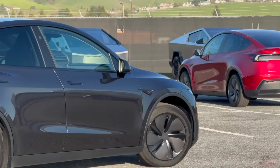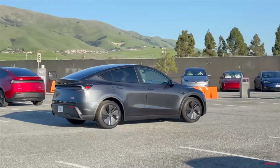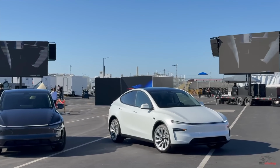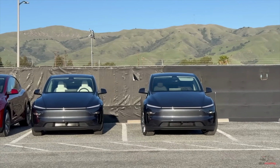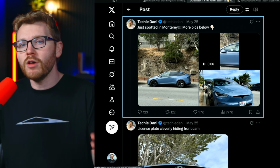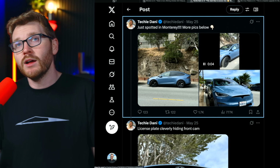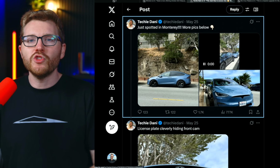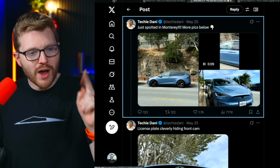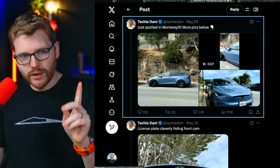Tesla's lead designer, Franz von Holzhausen, has said that they are going to unify the color palettes and bring some of those new colors to the US. So hopefully we see Glacier Blue not just on new Model S's and X's, but also as a standard, or I guess not standard, but at least an option, probably a paid option, $2,000 option for the new Model Ys as well. So if you've been waiting for a new color, that should be coming relatively quickly, hopefully.